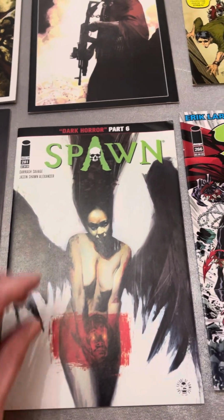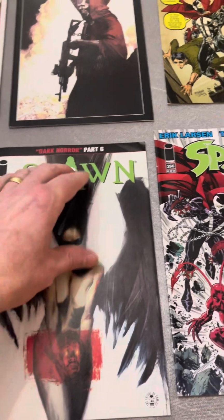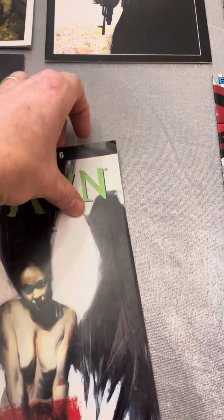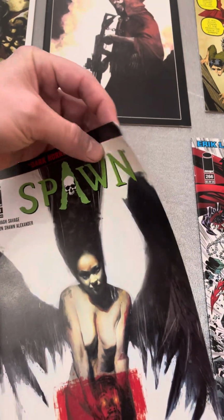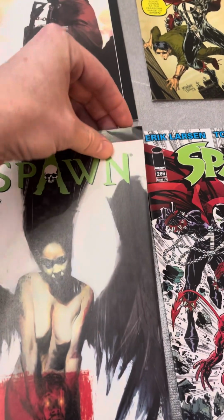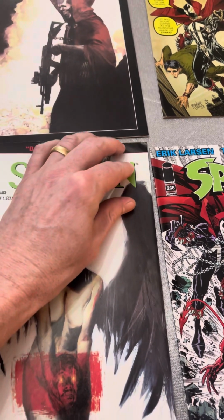This one's the worst one. This one was sold to me as near mint, but it got damaged in shipping. And out of all these, this one has the worst condition just because it looks like the box that it was in was dropped. So it has this crease right there at the top where the box was dropped and it wasn't protected very well. And that does go through the entire story.